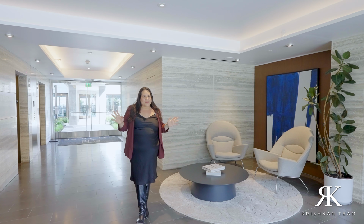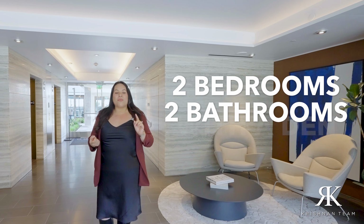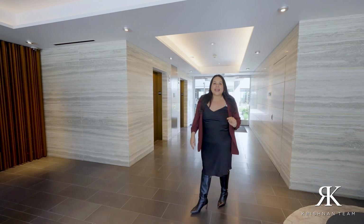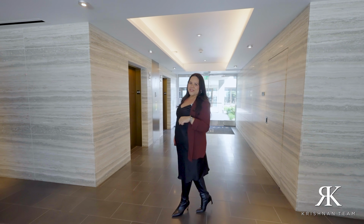There are a variety of floor plans here in the building, but today we're going to tour a 2-bedroom, 2-bath unit with den and views. Our friends at Polaris have been kind enough to let us tour their listing here, so come with me and check it out. One thing to keep in mind is that this building is incredibly amenity rich. So after we tour the unit, we're going to check out all of the amenities they have to offer.